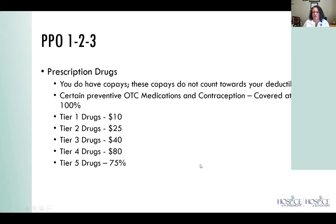You do have prescription drug coverage under the PPO 123 plan that provides for copays. Again, copays do not count towards your deductible. And there are certain preventive over-the-counter medications that are covered at 100%, and contraception is also covered at 100%. So your tiers are 10, 25, 40, and 80, with tier 5 drugs being 75% that you pay, 75% of the contracted rate.